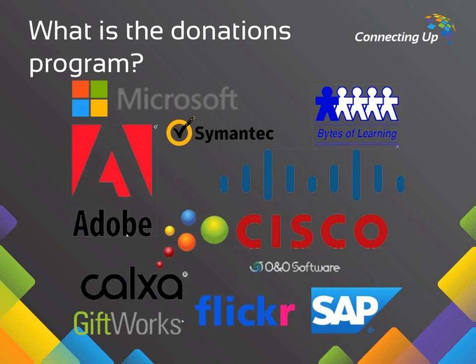The core premise of the program is that technology companies such as Microsoft, Cisco, Adobe, Symantec, and others that you can see on the slide donate their products to Australian not-for-profit organisations. They do that because they want not-for-profits to spend their money on service delivery and supporting the community instead of on IT equipment. Each donor partner has different areas of giving and different eligibility criteria, and they offer a different generous amount of software per organisation. And in some cases we can assist with any extra you may need outside of the donations program.